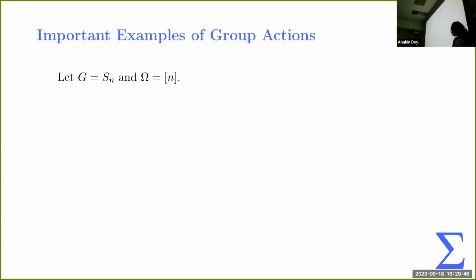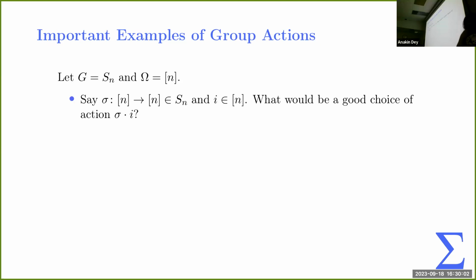All right, so here are some examples. Again, I'm going to let the symmetric group be G, and I'm going to let omega be the elements 1 through n, so the integers 1, 2, 3, all the way up through n. Let's say I have some element i in here, and I have sigma, some bijection. What would be a good choice of action? See how sigma of i is a very suggestive notation. I have a bijection from the set bracket n, and I have an element in bracket n. What would be a good action choice? I just apply the function. This satisfies everything. If sigma is the identity, I'll get i back, and I still get that associativity that I was talking about earlier.